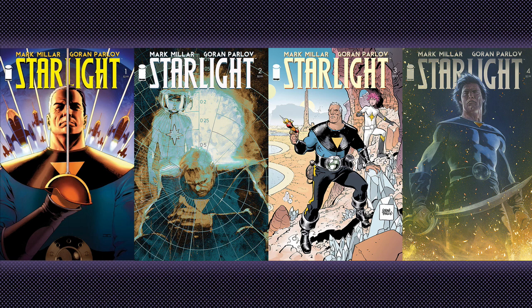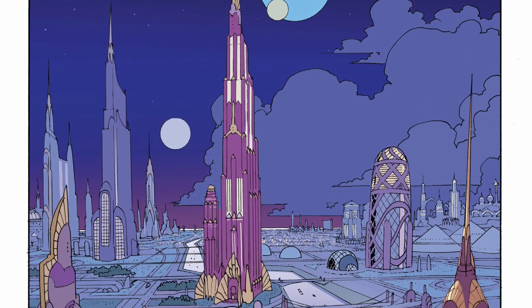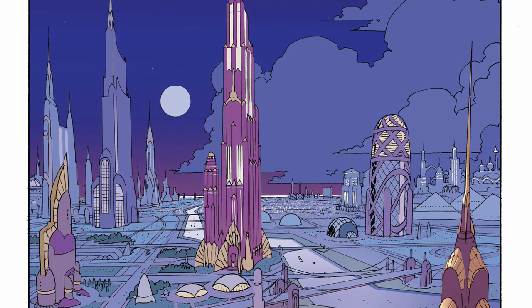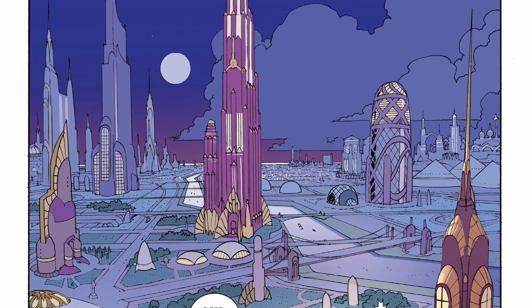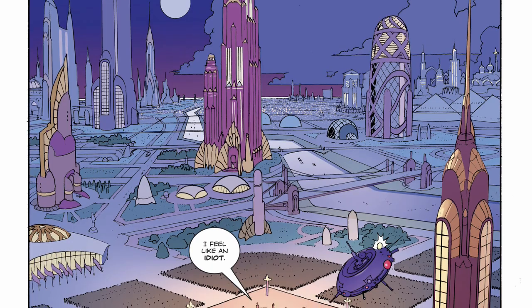Okay, so next up we've got Starlight, and Starlight follows a guy called Duke McQueen, a test pilot who in his youth got sucked into a wormhole during a mission and ended up on an alien planet. And whilst there, he helped lead an uprising to topple an evil dictator and restore the planet to its people. The Queen asks him to stay and to be her lover and king, but he says he's got a girl back home and he leaves the planet a hero.